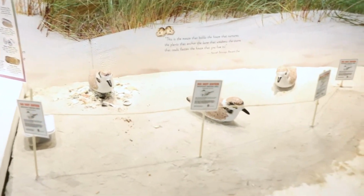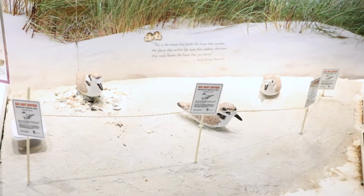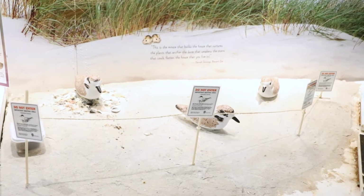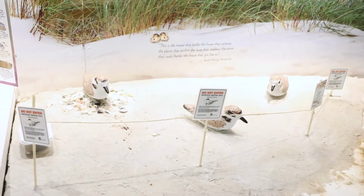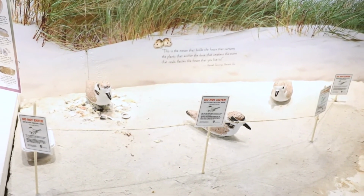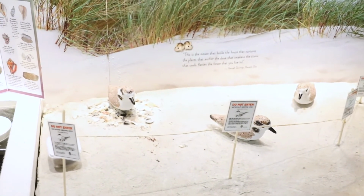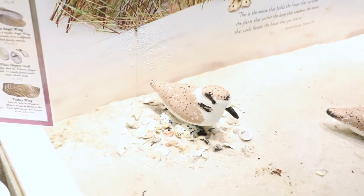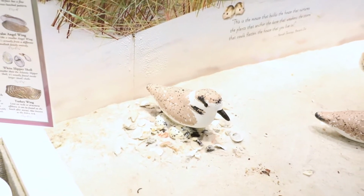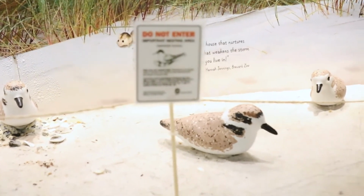And every summer we come out here and put up the little do not enter posting to let people know that there is nesting going on in the area. You can see that the birds are kind of camouflaged with the sand and also with the shells. There actually is one plover that's sitting on eggs right now. And those eggs are incredibly camouflaged and really blend in with the sand and the shells. So we just make sure that people do not enter into those sites and accidentally step on some of these nests and disturb the birds.